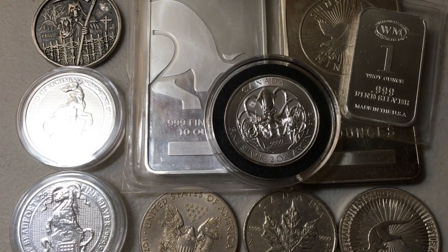But with all that being put aside, I want to talk about what I would get, what I would go after, which precious metal I would focus on if I had an extra 1,700 bucks in my pocket and I just happened to land in a coin shop. What would I get?